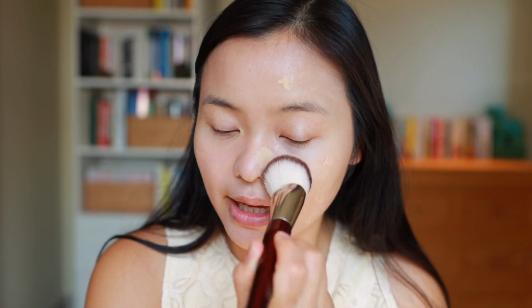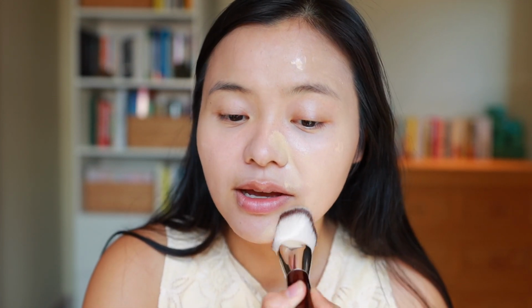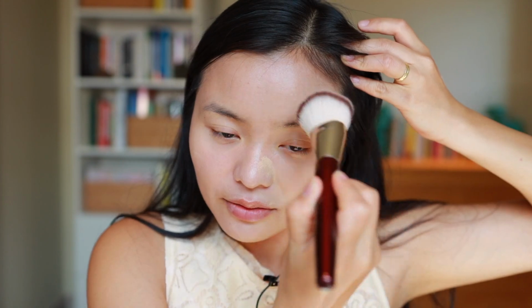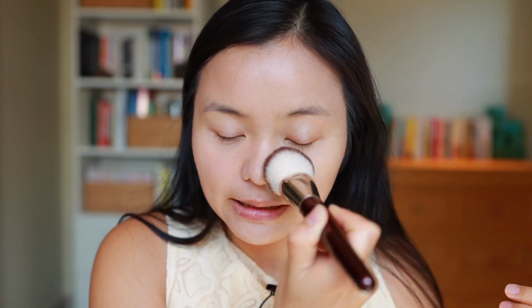All right, so basically I poured out enough for 2 layers on this side of my face. I honestly think it looked fine after 1 layer, but just to not waste the product, I'm gonna put this, and I'm actually gonna bring this down my neck. Alrighty, so I would say this is maybe a little bit light for especially my forehead area, but it's not a terrible shade match for me overall.